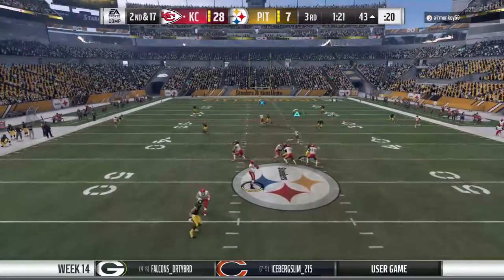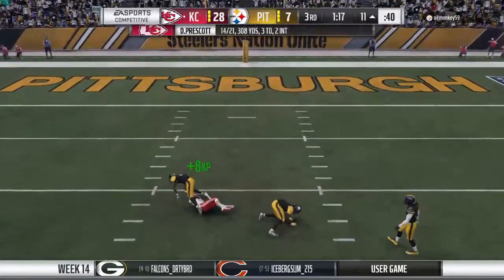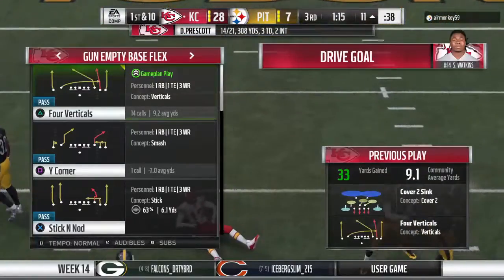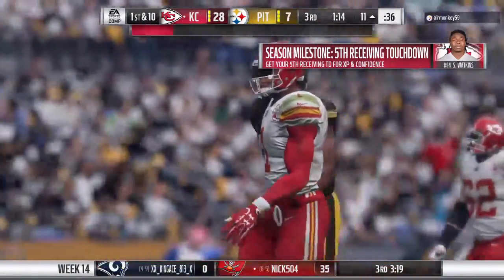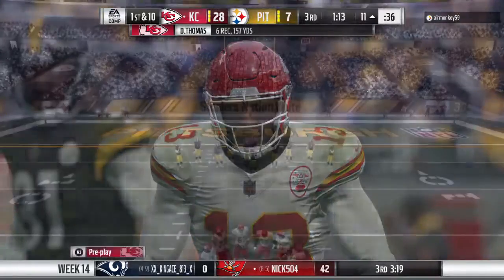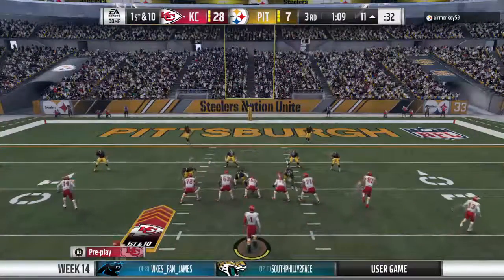Second down, Prescott, looking deep for DeAnthony. This is caught inside the 15, and he gets this one all the way down inside the 15, just shy of the 10. A very nice pickup of 33 yards. Long drive. The defense just cannot seem to catch a break and get off the field.